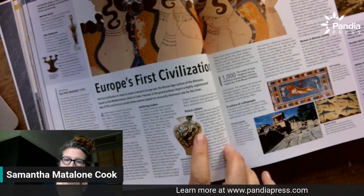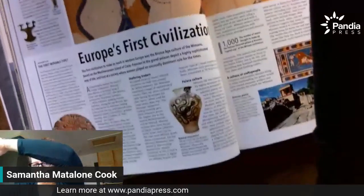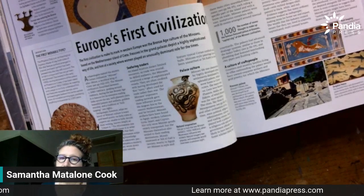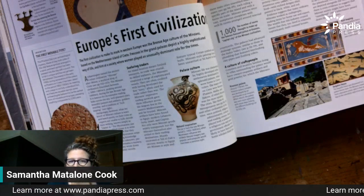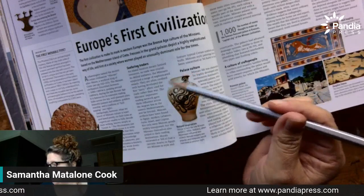So we're gonna focus on this one today. I'm gonna see if I can pull this down just a little bit here. There, I think you can see it a little bit better. And we're going to look at this for a second because when you're looking at an artifact, I just want you to look at, well, what does it look like?